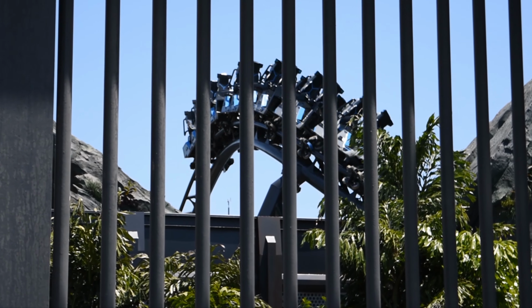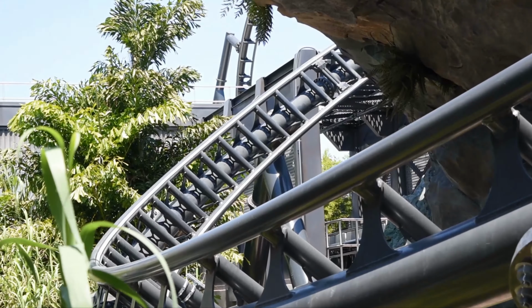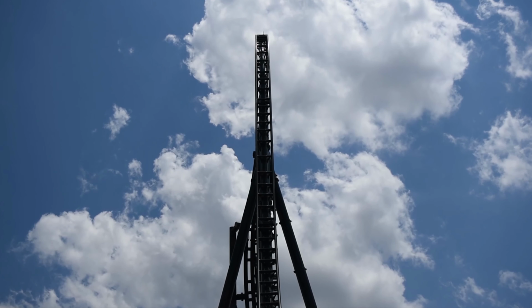Insane and snappy elements, amazing airtime, stunning rock work and landscaping, and awesome theming. The second half is just as thrilling and so good that by the time you enter the 0G stall, you already forgot about the first half. The ride is just incredible. I truly don't think we'll ever find another coaster quite like Velocicoaster.